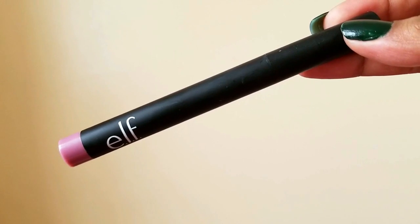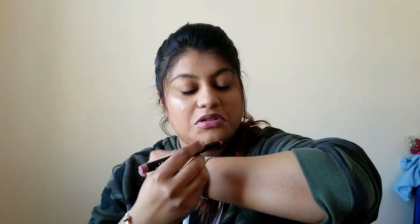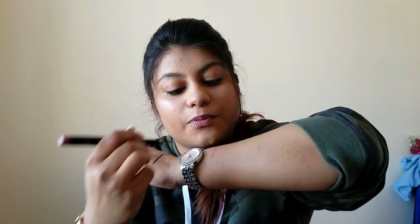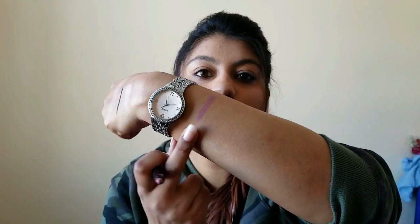And now just for the lips. This one I got from E.L.F. This is a matte lip color, but this is essentially not matte, and it is in the shade Tea Rose, and I don't like the shade at all. It washes me out so much. So this is how it looks like. I'm gonna swatch it for you guys here. And then I got so many lipsticks from NYX, so let me show you.